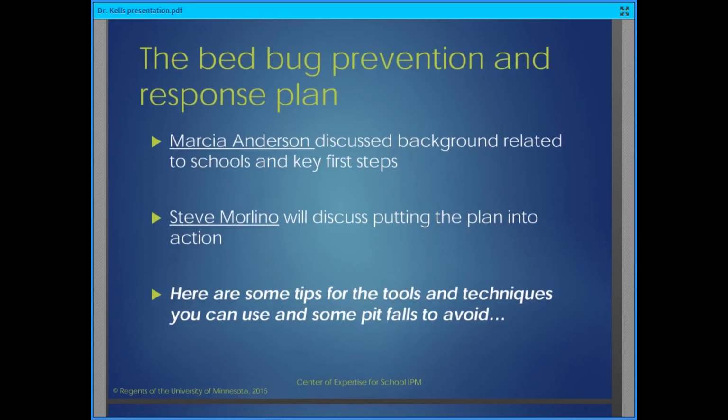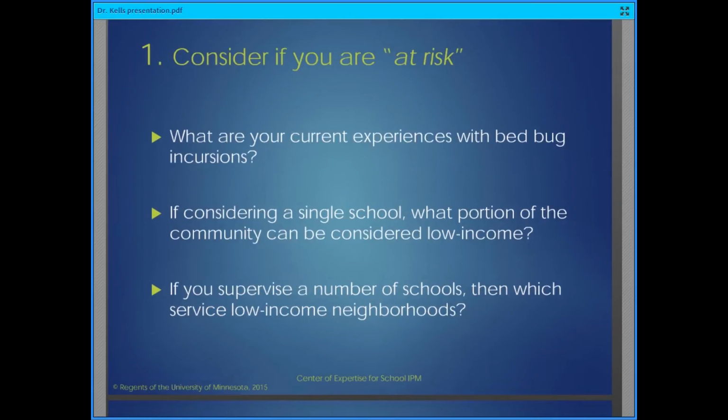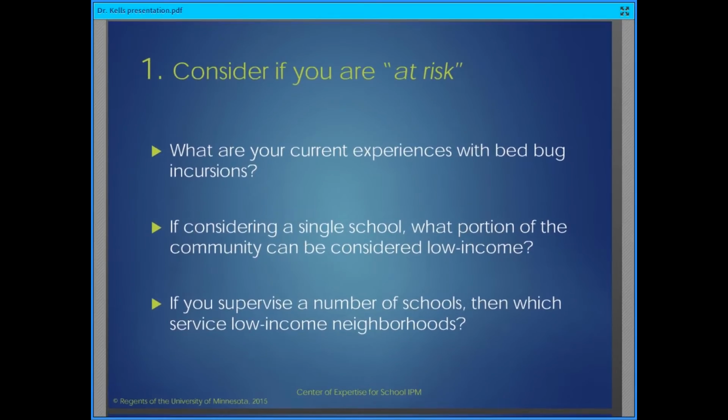So the first thing you need to do is consider if your school is at risk. And there are some questions that you should ask to determine if your school is completely at risk or if you're just requiring a little bit of prevention. Some questions include, what are your current experiences with bed bug incursions? If considering a single school, what portion of the community could be considered low income? And if you supervise a number of schools, which of these schools will service largely low income neighborhoods?